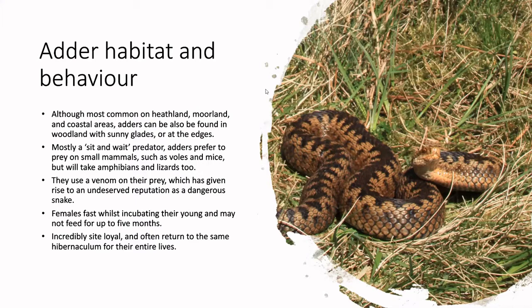So grass snakes will quite often go on a hunt, and you'll see them swimming about looking for amphibians. Adders are more likely to wait until a small mammal, which is their preferred prey, to scurry past them, and they'll strike at it. They'll inject them with that venom, and the poor mouse or the poor vole won't get very far, only a couple of meters or so. Maybe not even that. And then it'll smell its way to it and devour it.